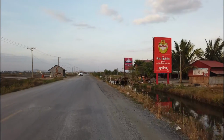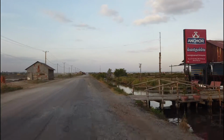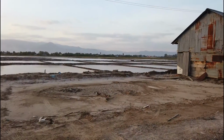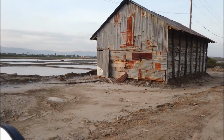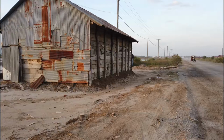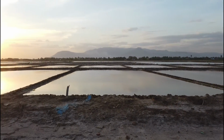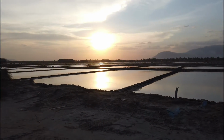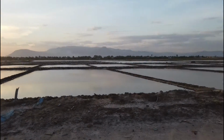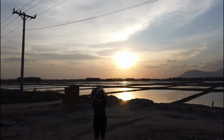Oh, little huts over there. They're pretty rustic kind of drinking huts, aren't they? Okay, it's called the Salt Flats. Quite nice at this time of the afternoon. Actually, quite nice to come out here and do a time lapse. Really nice. Something different. Yeah, it was beautiful out here in the afternoon.